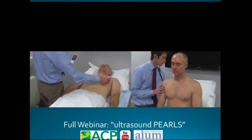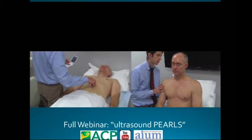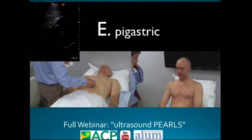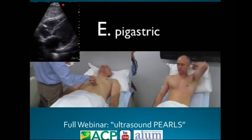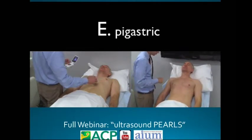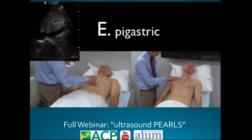And then from there, move into the epigastric view. Use the liver as the window, shine it up into the IVC here and it dumps right into the heart. You can see the heart in the subxiphoid view. You can rotate it around and then look at the IVC through the liver here, central venous pressure, volume status, that sort of thing.